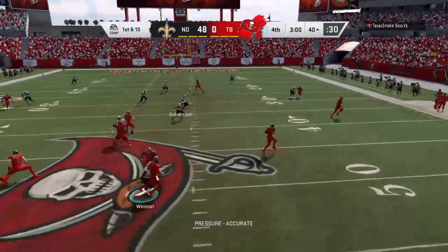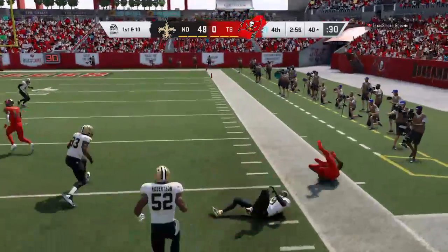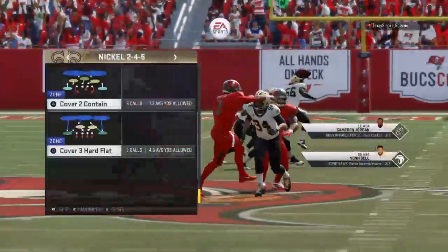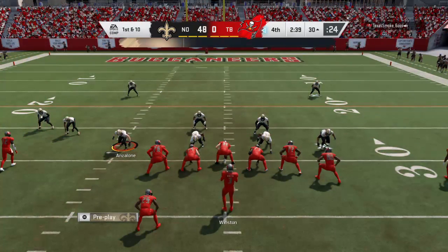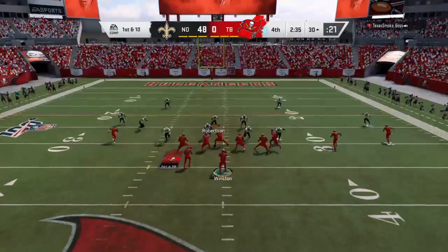Winston. This goes to Barber, the running back. And brought down, but able to get it to their 30-yard line. They get 10 more there, and I believe that'll be enough for another first down. It will. So 1st and 10 now from the 30. 1st and 10 at the 30-yard line.